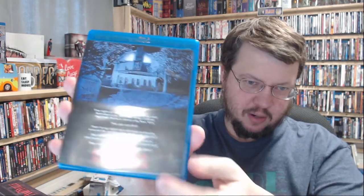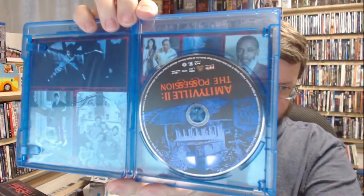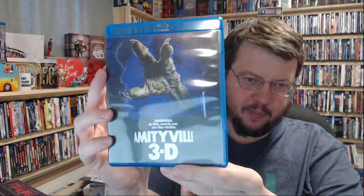The second in this set is Amityville 2, The Possession. Very similar. It's got the artwork on the inside, the about information on the back. The third and final in this set is Amityville 3D. This came out in 1983 when 3D was a huge craze.